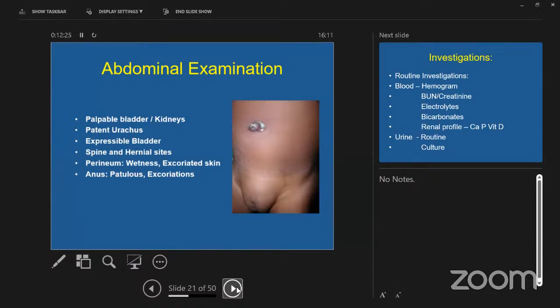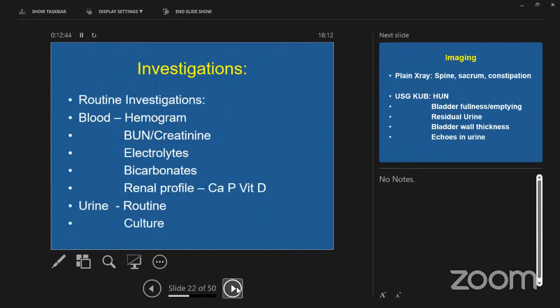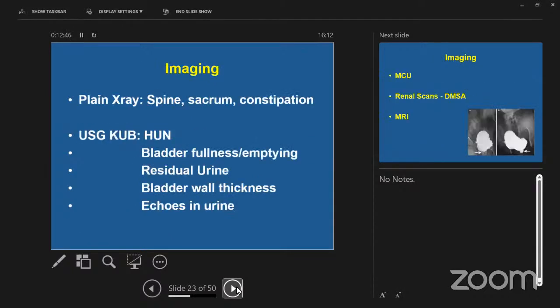Here, a child has presented with a purulent discharge at the urachus, and that pointed to the fact that he had a spina bifida occulta and a neurogenic bladder. Of course, you check the spine, the hernial sites, you would check the condition of the perineum and of the anus, and you would do a quick local neurological examination for their local reflexes.